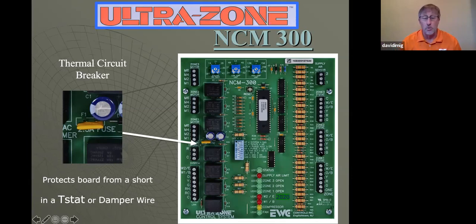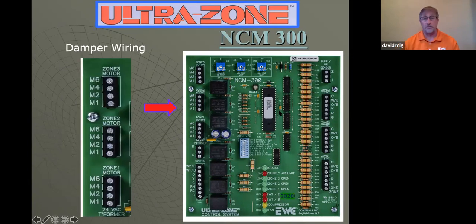Here is a simple way to diagnose where your short is. Cut power to the panel. Take either your C or your R wire from your transformer off the panel so it shuts down. Undo all your M1s from your dampers. Undo the R's from your thermostats. Now power this back up. The thermal circuit protector will cool down, the LEDs will come back up, and that status LED will start blinking. Now plug the M1s slowly back in, and as soon as it pops, there is your short. Very quick and easy. That gives you the short in a damper. Plug your R's in. If you find the short there, now you've got a short in your thermostat.